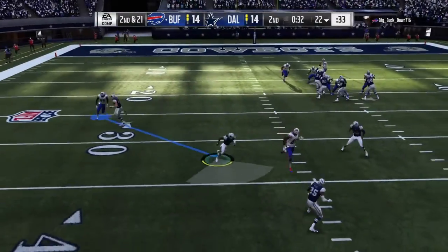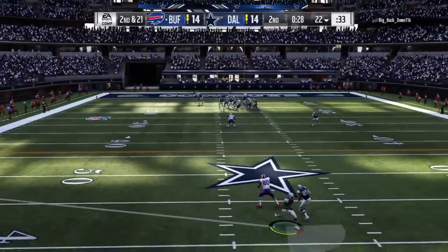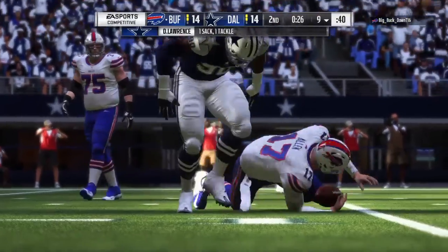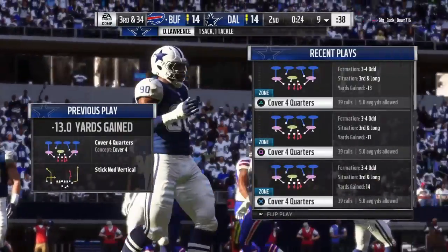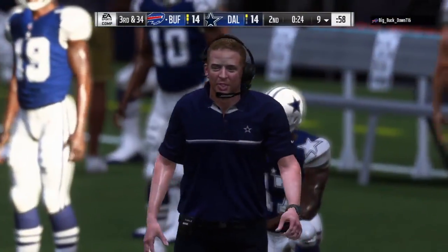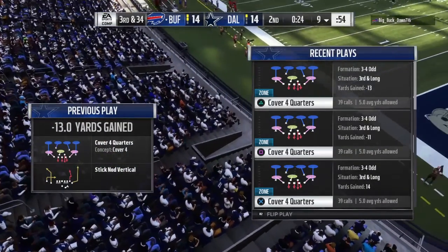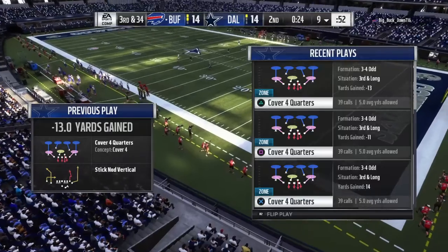So the shotgun snap to Allen. Now the pressure comes and he goes down, just inside the 10, back at the 9. The Cowboys are going to use their second timeout now, as they'll stop the clock with 24 seconds to go in this first half.